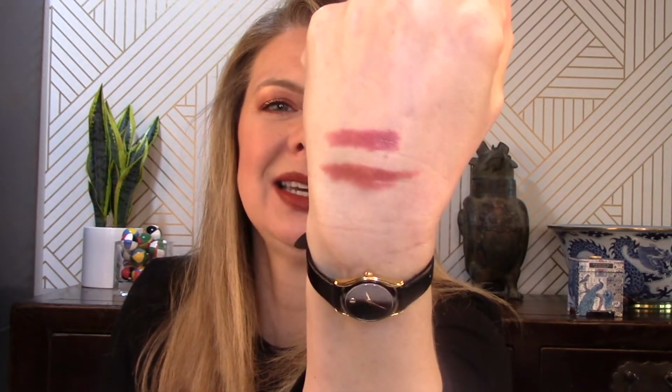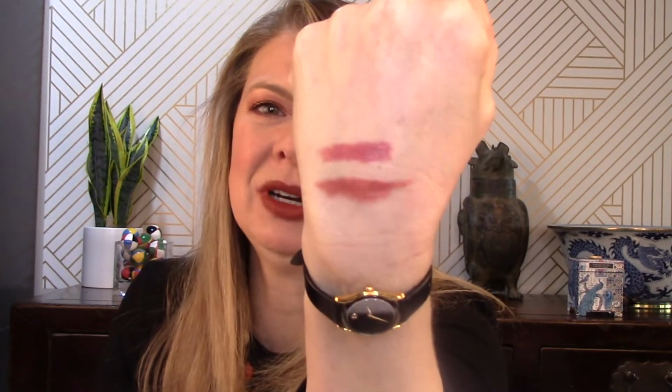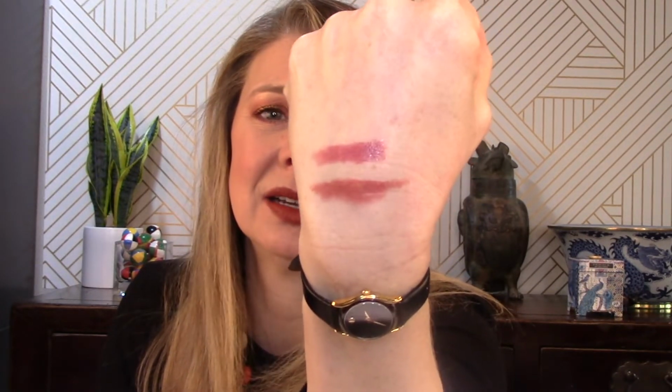But you can see I wouldn't really call that pink. That's more of a dusty rose. It's not far off that mauve. Having said that, it did look nice on my skin. There's the picture. And I could see wearing that, probably not terribly often, but I could see a time or two when I would want to.